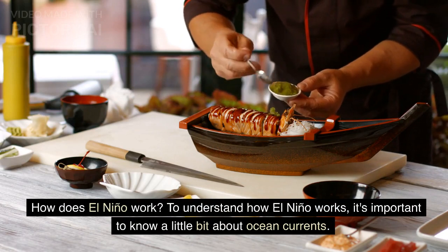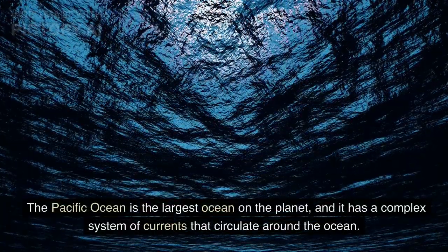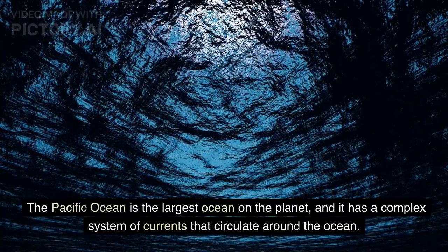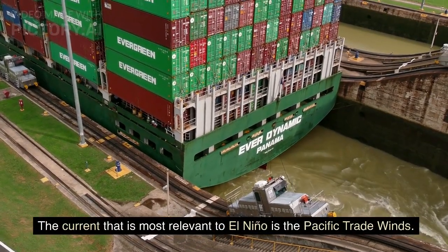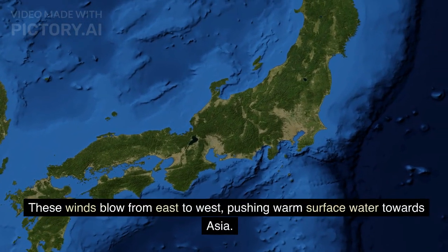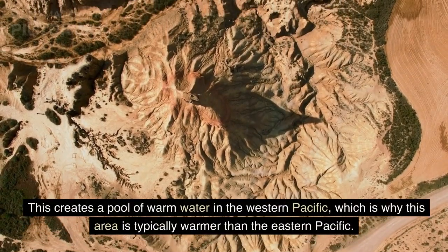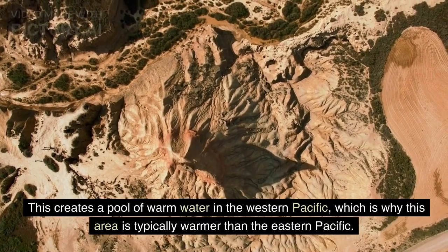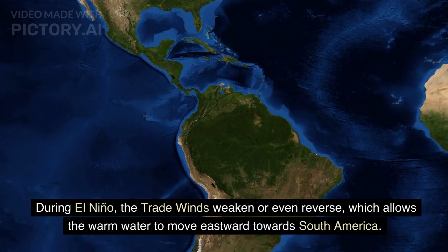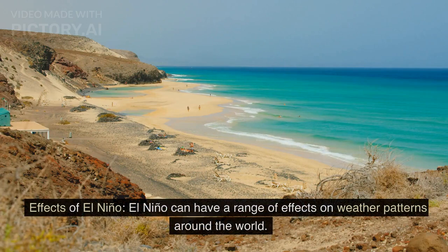How does El Niño work? To understand how El Niño works, it's important to know a little bit about ocean currents. The Pacific Ocean is the largest ocean on the planet, and it has a complex system of currents that circulate around the ocean. The current that is most relevant to El Niño is the Pacific trade winds. These winds blow from east to west, pushing warm surface water towards Asia. This creates a pool of warm water in the western Pacific, which is why this area is typically warmer than the eastern Pacific. During El Niño, the trade winds weaken or even reverse, which allows the warm water to move eastward towards South America.